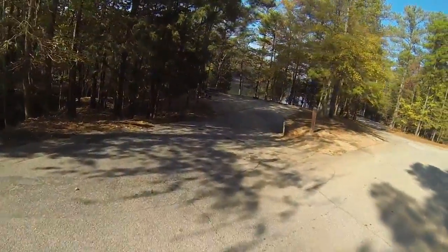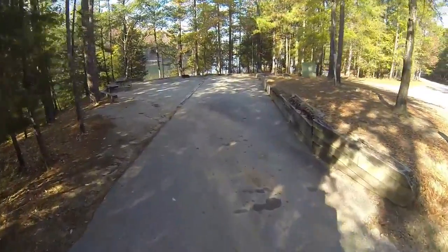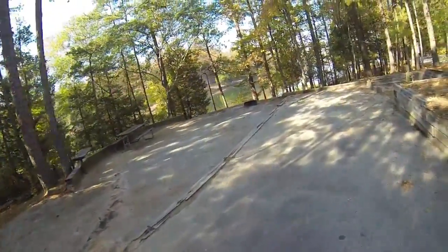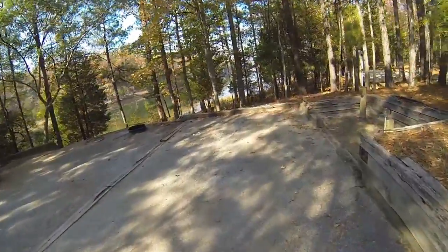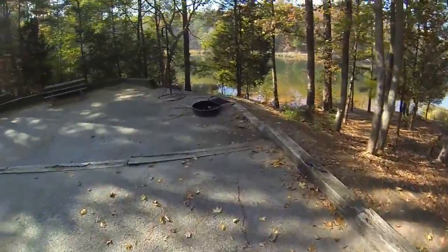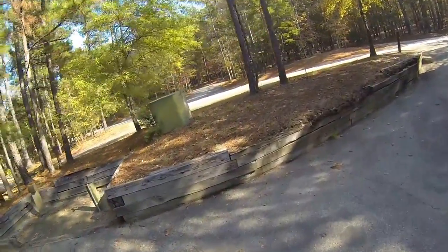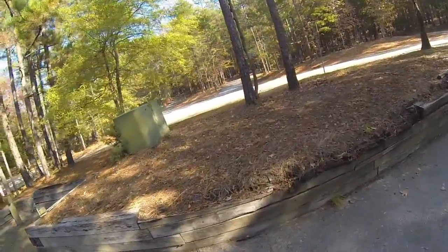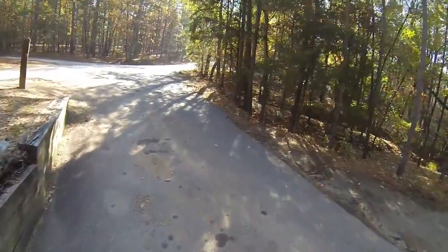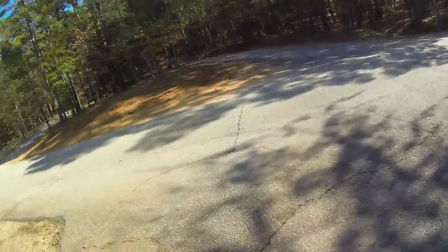34 is a back in, kind of down in a hole. A little complicated for longer campers. Nice outdoor living area. Still nice view of the lake. One drawback to this one is that green box right there. And I don't know if you can hear it in the video, but it's humming very nicely. That would get a little old. Again, steep driveway down in.